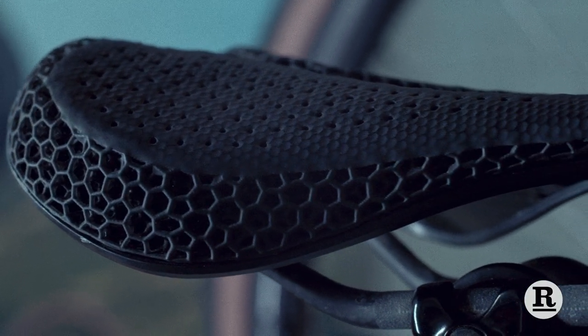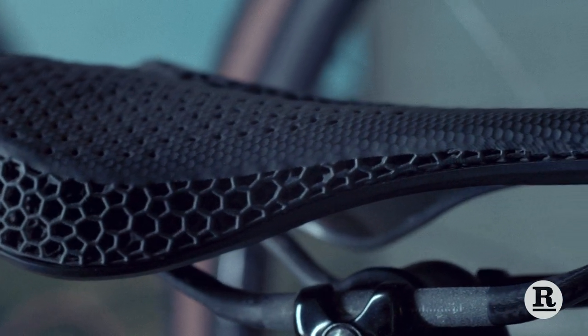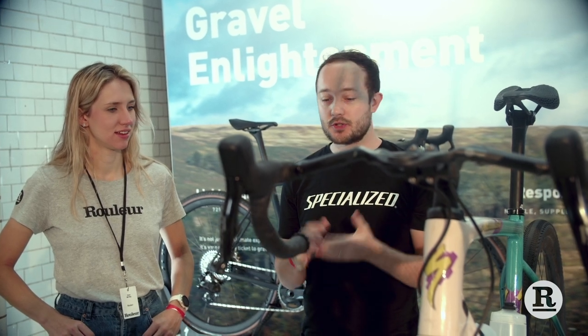But he also went for our new mirror saddle, which is our Romin Evo with Mirror, and that's our 3D printed saddle, so that gives that extra comfort and extra support when he needs it, because he does need it.